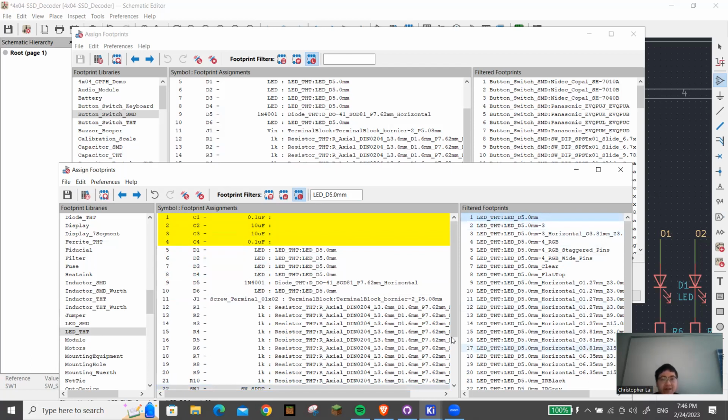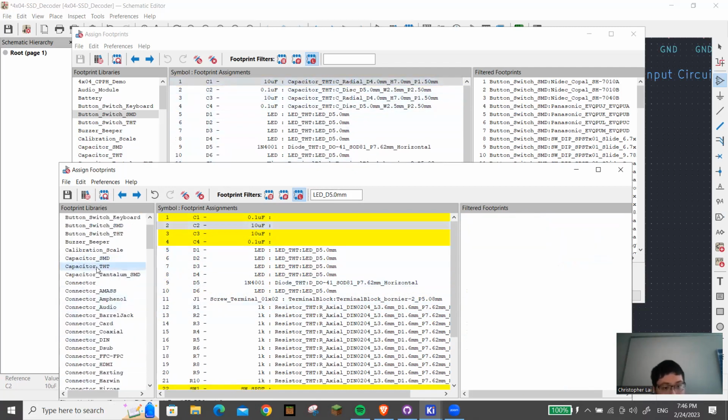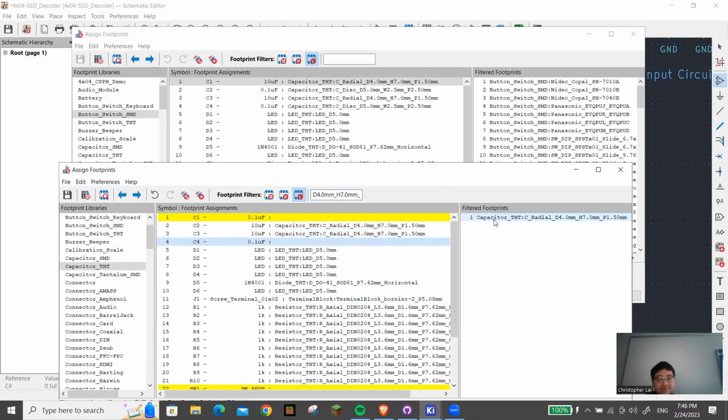Okay, let's go to capacitors. We have 4 capacitors on our PCB. For the 10 microfarad capacitors, I'm going to use these as my electrolytic capacitors. There are different kinds of capacitors. You know, electrolytic, it's called radial. So go to capacitor underscore THT, and you're going to type in radial underscore D 4.0 millimeters underscore H 7.0 millimeters underscore P 1.5. And this is the one we're going to use.